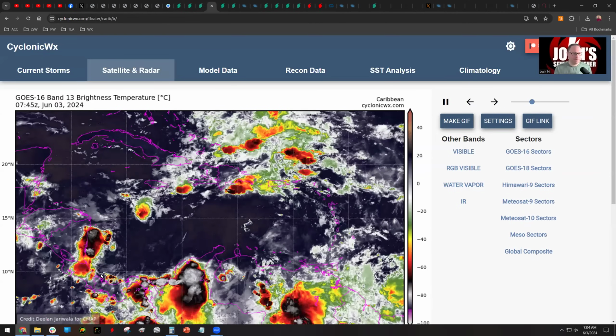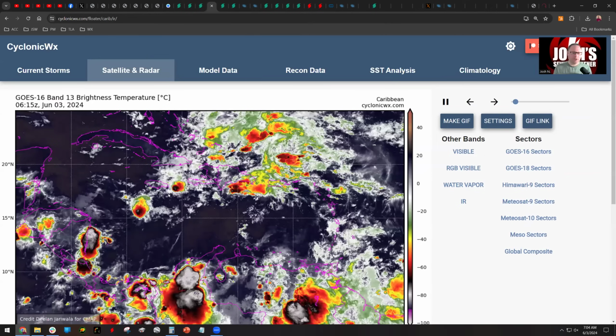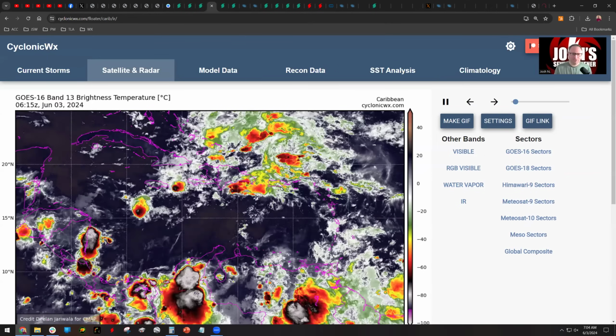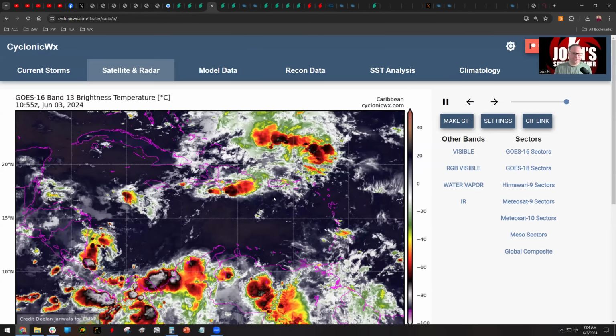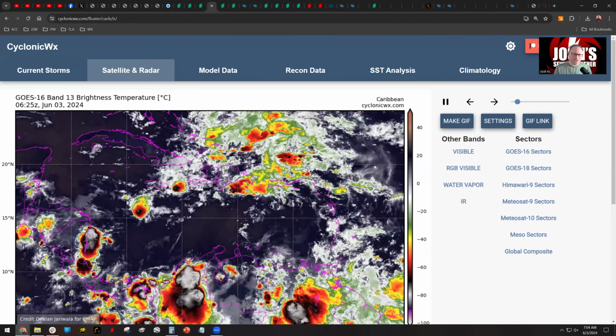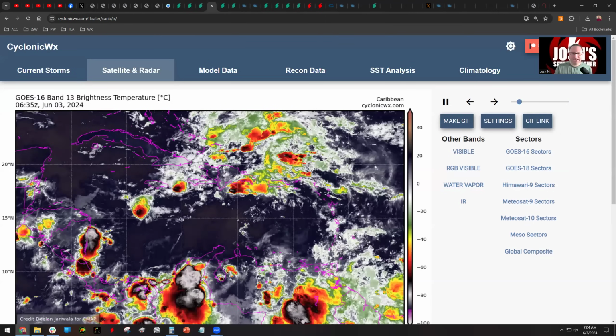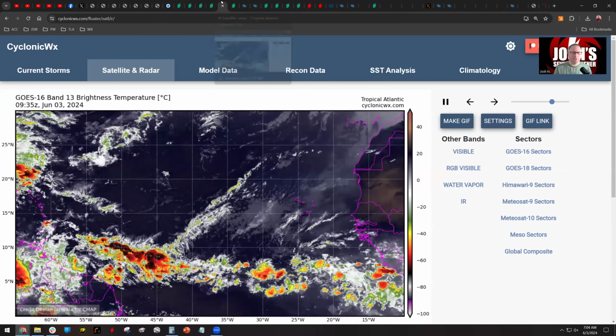A big flare up over Nicaragua. Lots of moisture, lots of rain over the Windward Passage and over the Mona Passage here near Puerto Rico. Not the best cruising weather here across the Greater Antilles, but the islands here are in pretty good shape. We're seeing some shower activity building up around Dominica and Barbados, but nothing of any organization.